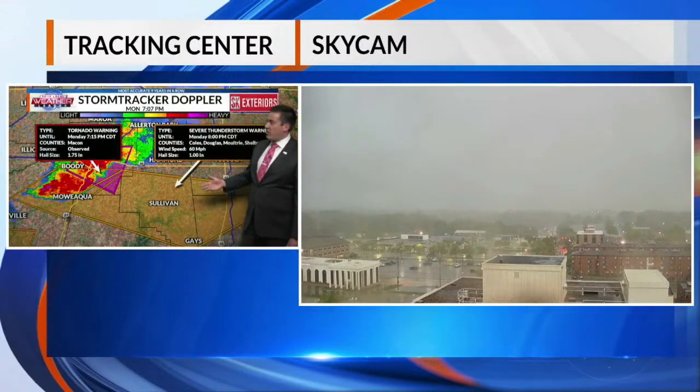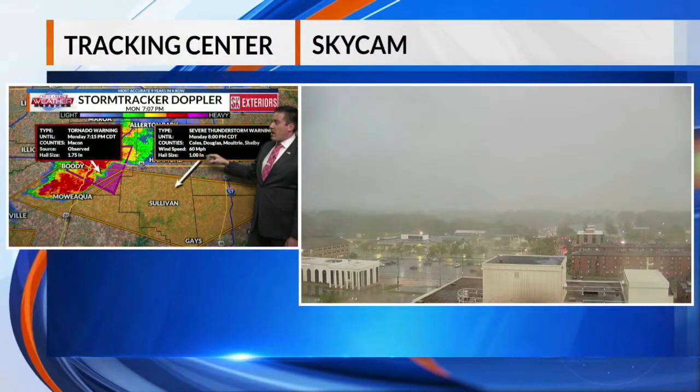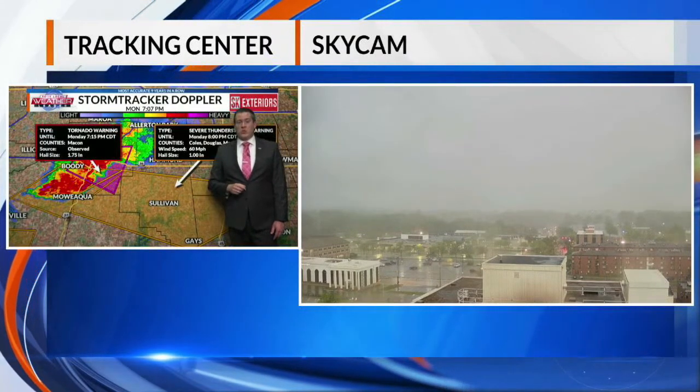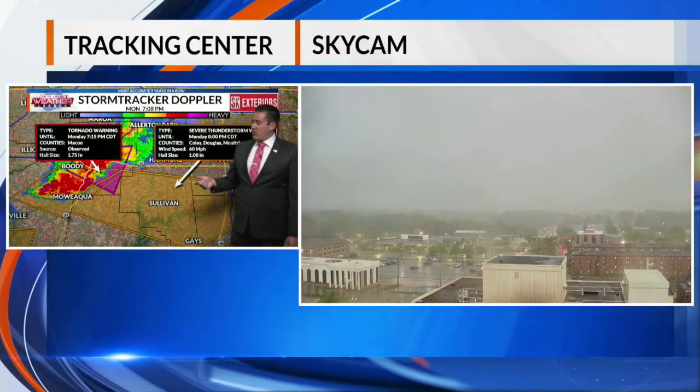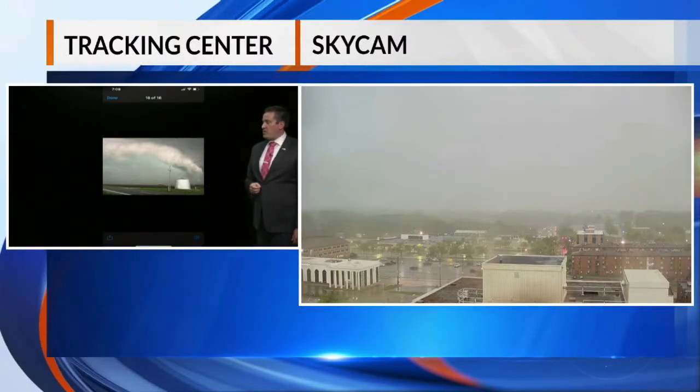First off, though, notice that it's a yellow. So there is currently no tornado possible tag with it. Not necessarily saying it can't happen, but that's good news from the National Weather Service that they're not adding that little bit of information in there. Just a few more minutes to go now, about 7 minutes. And this is a view that we're going to see here.